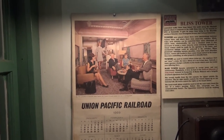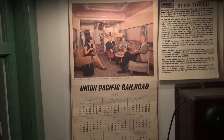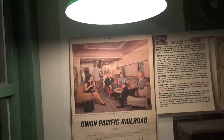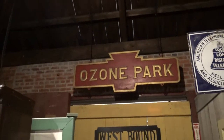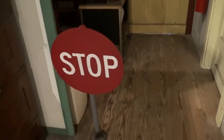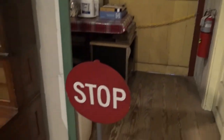All the luxuries of modern train travel are yours to enjoy when you go. UP Domliners, Union Pacific Railroad, 1969. I never traveled in a train car that looks like that. Cool stuff like signs from Ozone Park, American Telephone and Telegraph. Do not touch. Oh, I won't. It looks like there's more office stuff.